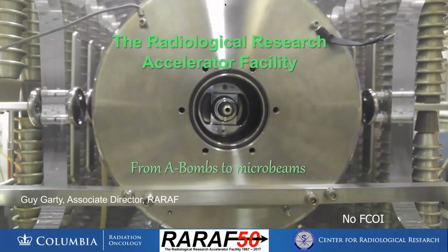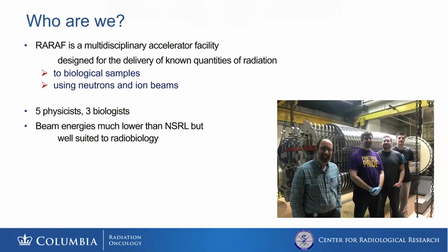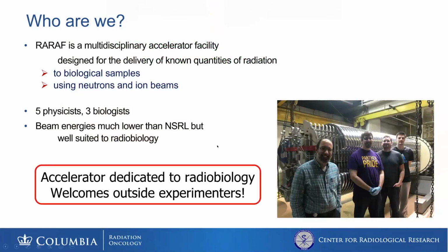Thank you, Jeff. So I'd like to tell you about the facilities available at the Radiological Research Accelerator Facility, basically simulating A-bombs all the way to doing microbeam research on single-cell targets. So who are we? RARF is a multidisciplinary accelerator facility designed for delivering known quantities of very precise radiation fields, primarily to biological targets, and we generally provide neutrons and ion beams. Of course, its energy is much lower than NSRL, but are very suitable for radiobiology. This is an accelerator facility that's pretty much dedicated to radiobiology, and we welcome outside users for doing experiments.